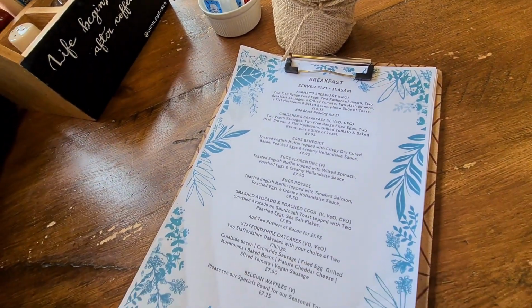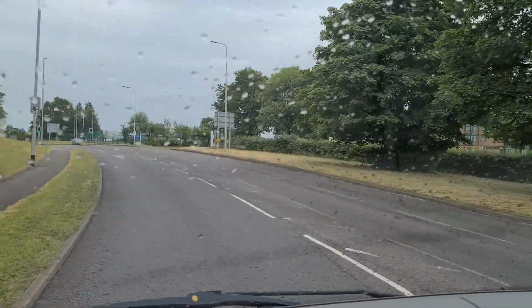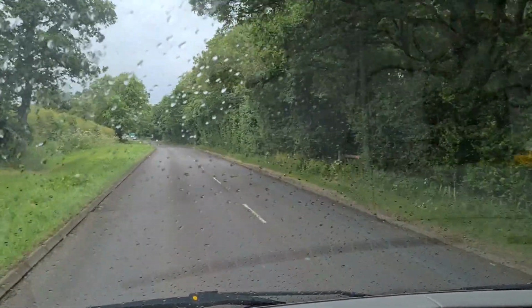Having optimistically planned a day out in nature, after breakfast it started chucking it down with very little sign of stopping, so we detoured into some indoor plans for the day.